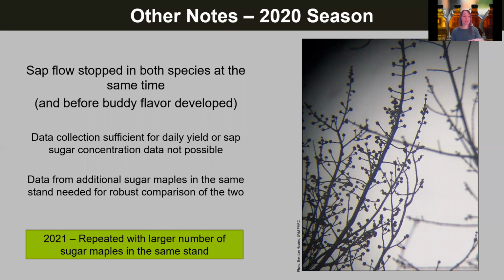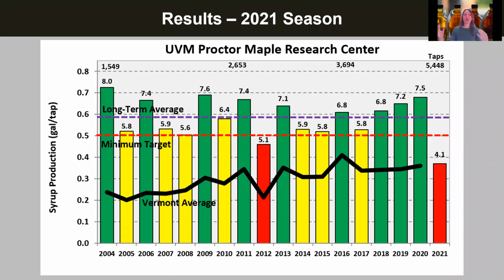So we really wanted to, in 2021, repeat the study. Of course, we would repeat it no matter what, but we really wanted to add those additional sugar maples in once they were freed up from the other experiment, to get a more robust estimate of the yields from the sugar maples of the same size classes in the same stand. And also, with things a little bit more loose and everything flowing a little bit more nicely, we were able to get more detailed daily sap collection data. So 2021, a star year, a year of note for many different reasons.